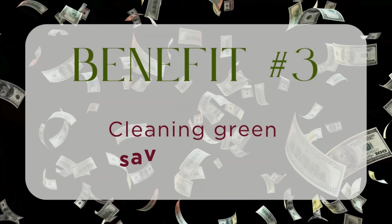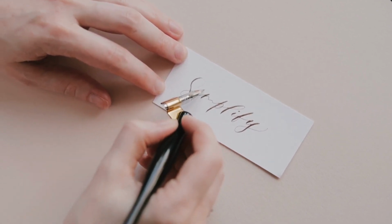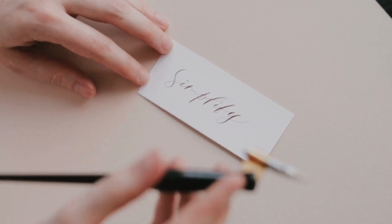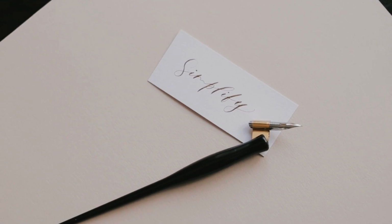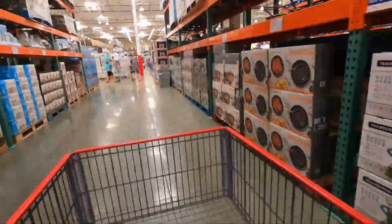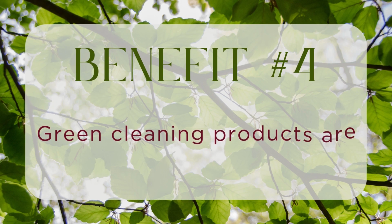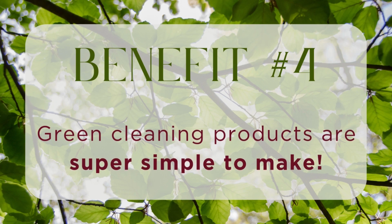Third, green cleaning makes your wallet happy. Since many of the same ingredients are useful for multiple purposes, there is no need to purchase 12 different chemicals for 12 hyper-specific areas of your home. And since the ingredients themselves are inexpensive to purchase in bulk, you can stock up for all your needs at once. Finally, green cleaning products are incredibly simple to make, usually only using 2 to 3 ingredients, and their effectiveness is often the same or better than standard products.